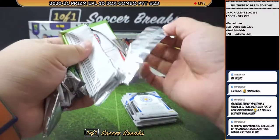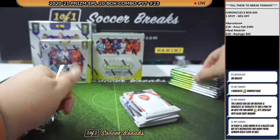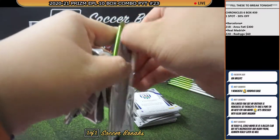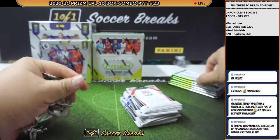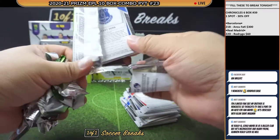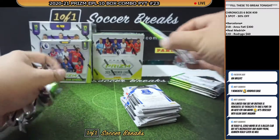Alright, we're going into our third box of pink ice Prizm. Right after this, we're going to go to our boxes of Breakaway. Still in the hunt for our first pink ice Saka.